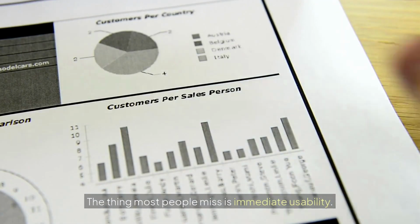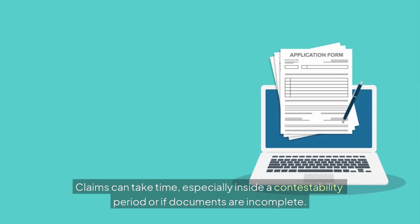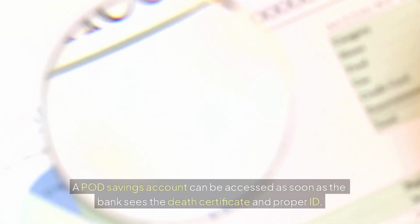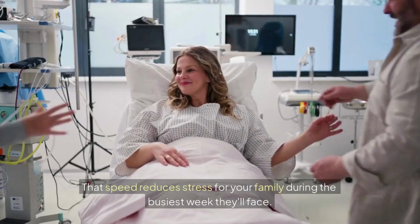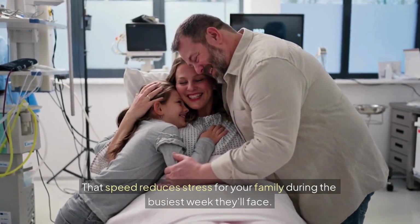The thing most people miss is immediate usability. Claims can take time, especially inside a contestability period or if documents are incomplete. A POD savings account can be accessed as soon as the bank sees the death certificate and proper ID. That speed reduces stress for your family during the busiest week they'll face.